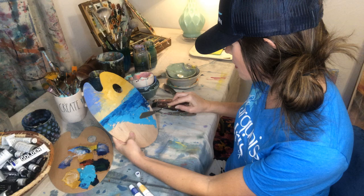So if you're just popping on, is the brand of the acrylics in the basket Golden? Yes. I knew what you meant, Farah. Yes, it is Golden.